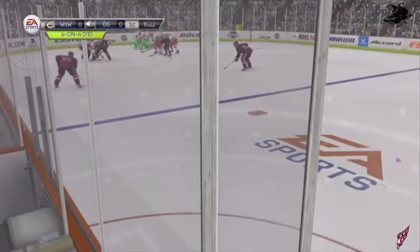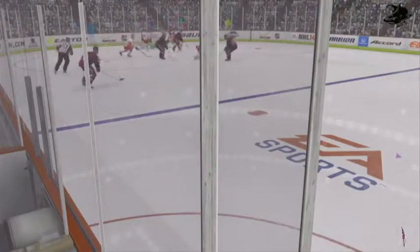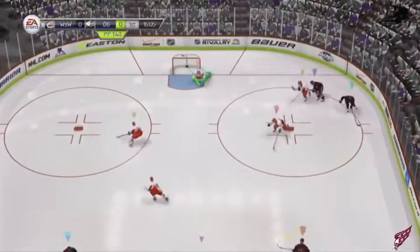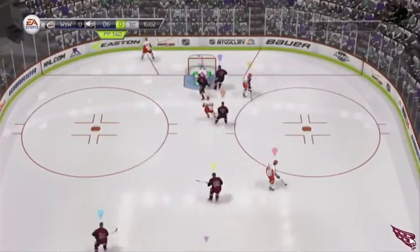Goaltender gets a little jumpy, Bill, when we get these situations. Yeah, a little fast lane hockey, four on four. He's got that one on the stick. That was just wobbling around for a minute. And he freezes the puck.